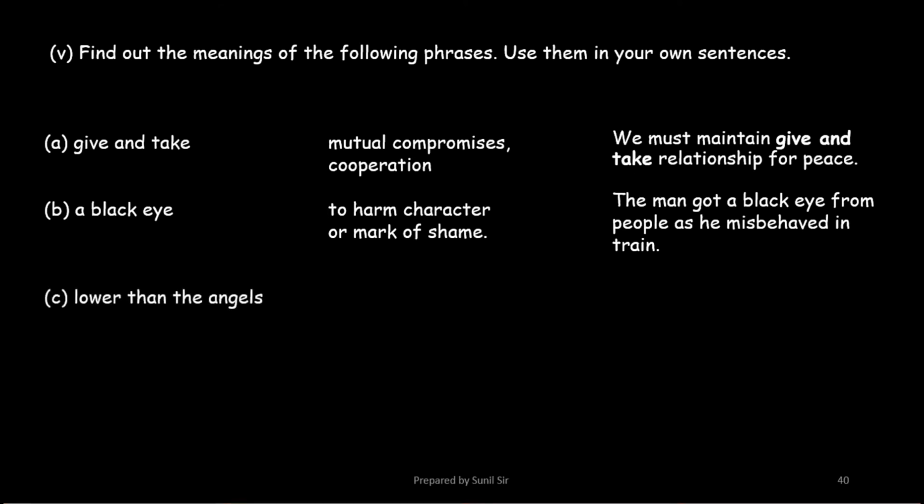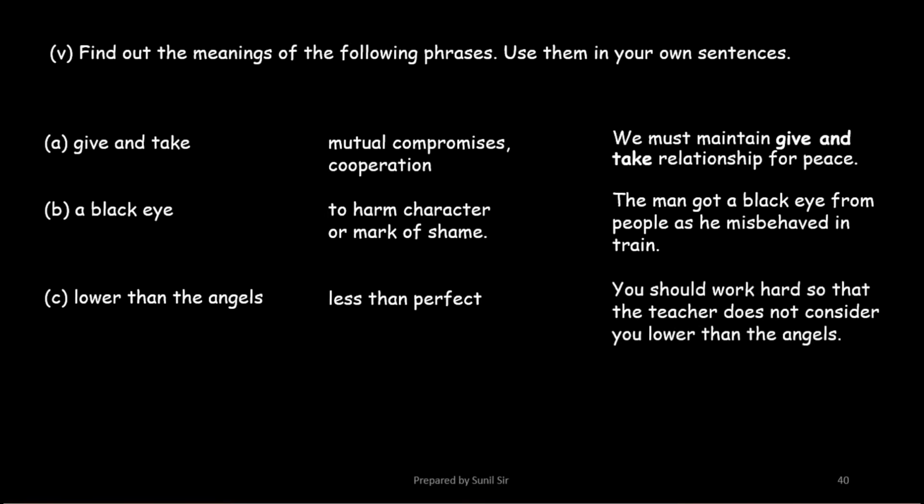C. Lower than the angels. It means less than perfect. Angels or God, also it can be used in place of angels. Lower than the God. So less than perfect. Let's see the sentence. You should work hard so that your teacher does not consider your work lower than the angels. And I am happy to see your answers that you forwarded to me yesterday.